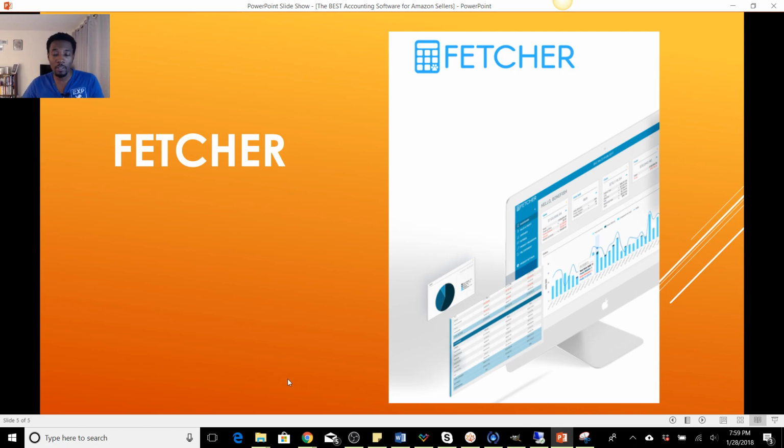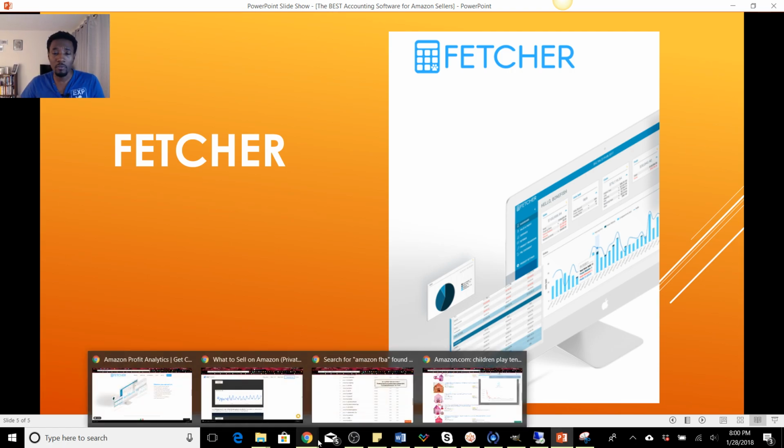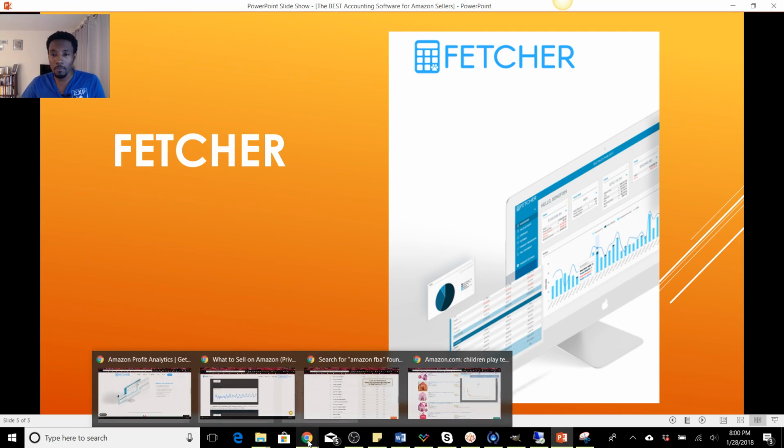Everything gets imported into your Fetcher dashboard, and so you can see how much money you're spending on PPC, on refunds, on promos. You can see all the FBA fees and even some of the fees that Amazon charges you that you would not know about otherwise, unless you have some really deep knowledge about Seller Central reports and be able to really dig down into those reports. Fetcher just makes it very easy for you to see everything related to the financial health of your account.